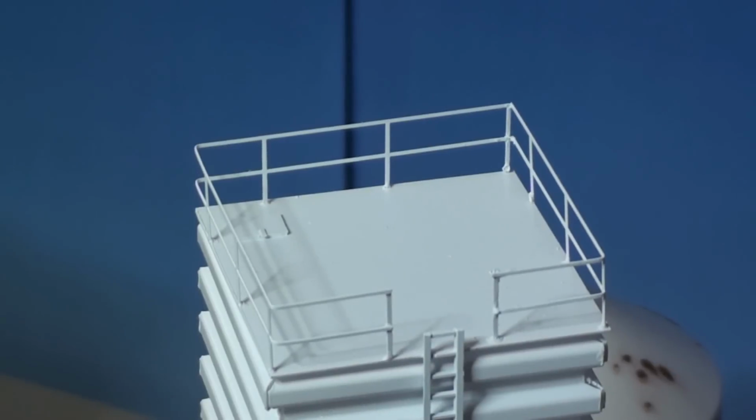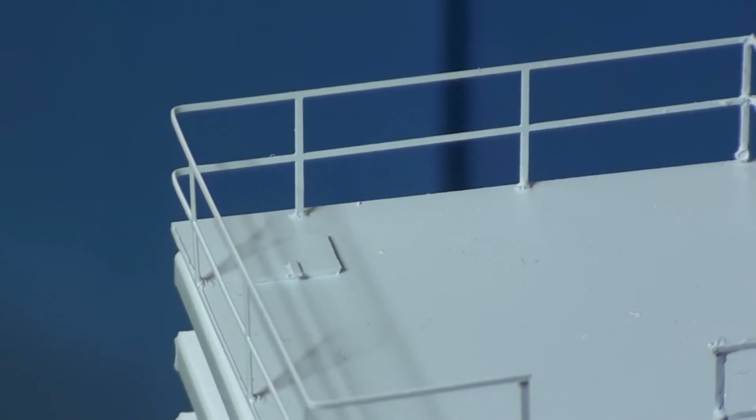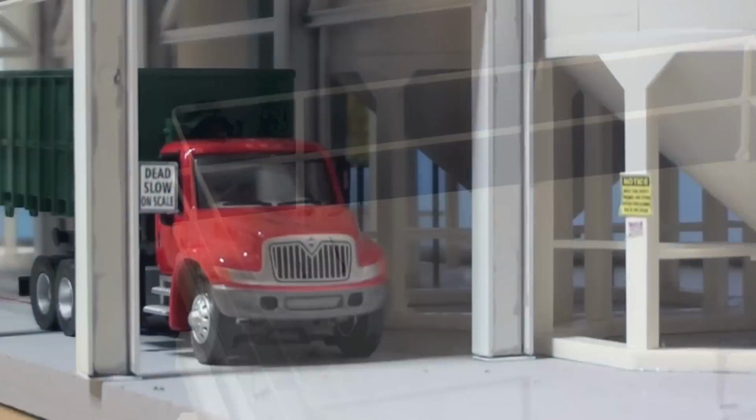And the handrails on the top of this bin are made from brass Walthers conveyor kit that I chopped up, and then I soldered these together to make this square kind of access railing handrail type thing. And just having some fun with it. Added an extra little access, like a manway there. That's just a piece of styrene.